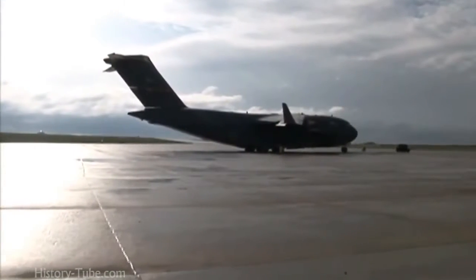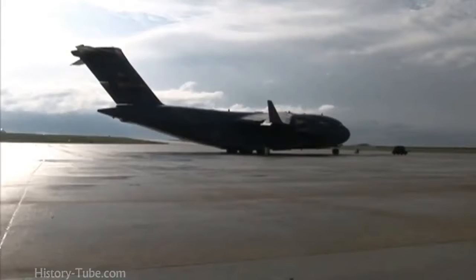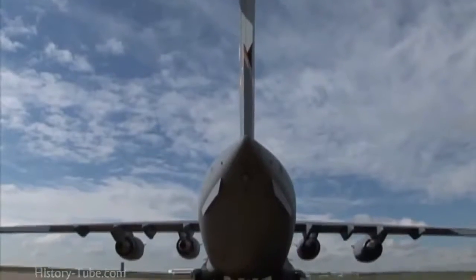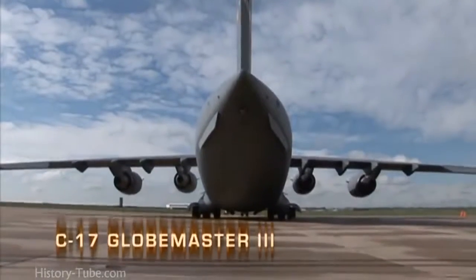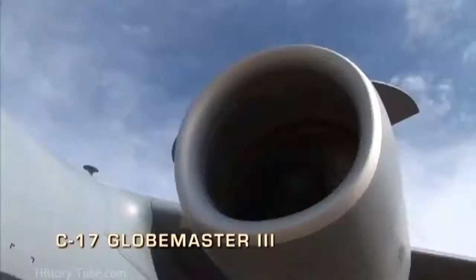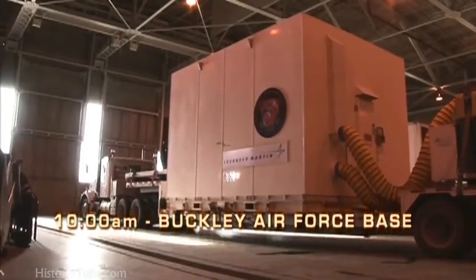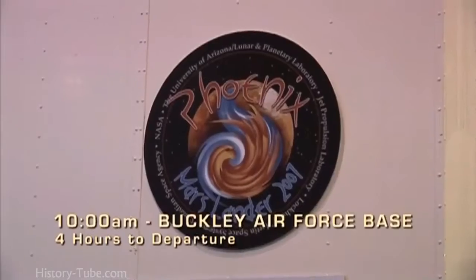We have to fly a spacecraft on a plane all the way from one side of the country to the other. And that is a scary thing. And you kind of look at the box and you look at the aircraft and you wonder, is it going to fit in there?